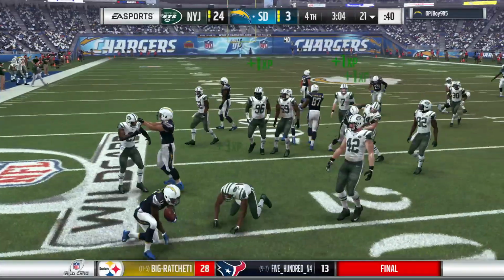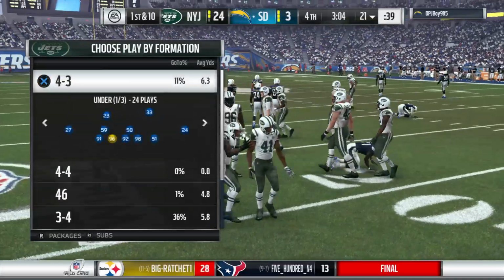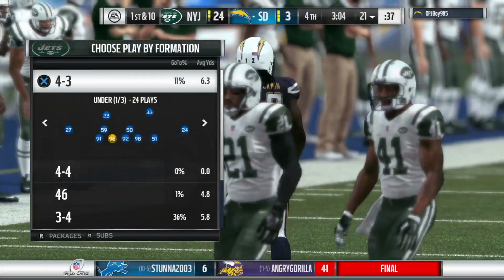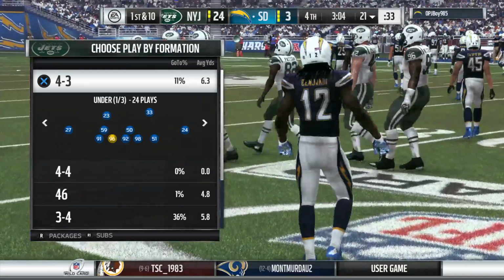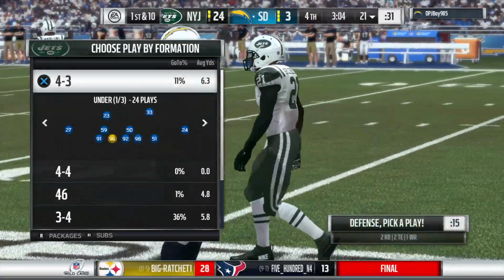And he's able to get it across the 20, but not by much, as he's marked down at the 21-yard line. And now San Diego getting set to go. And following the interception, we'll see what they can put together on this drive.